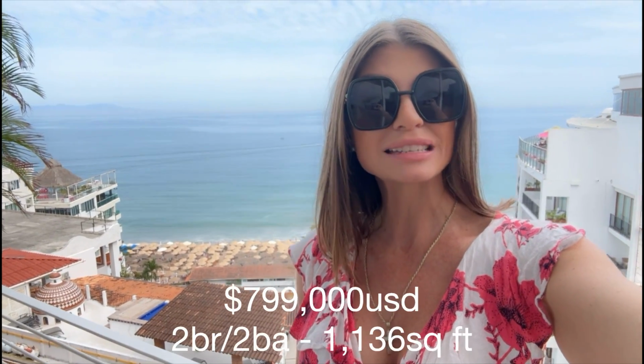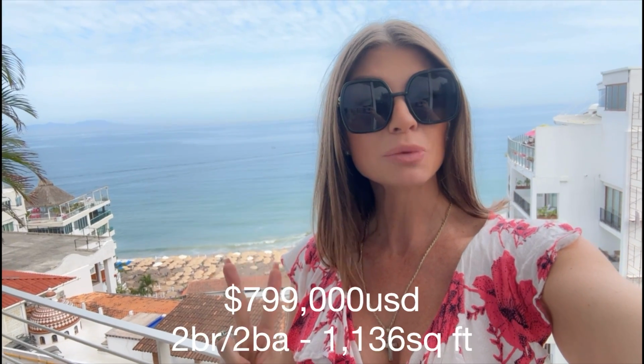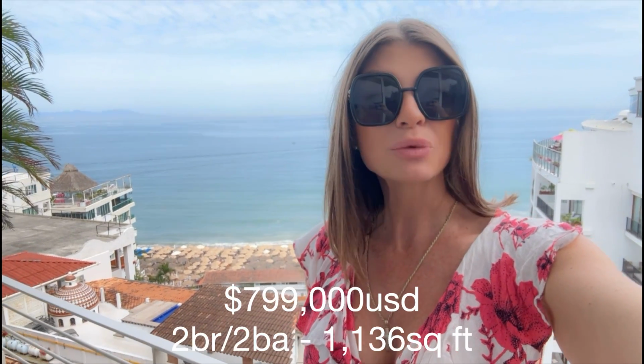Let me tell you a little bit about this condo. Because of the location, it is a rental gold mine. I'm here at Amapas 353. This is number 403. The asking price is $799,000 US dollars. You have a little over 1,100 square feet here, 2 bedrooms with 2 full baths. If you want more information, look down below. You're going to see how you can get in contact with me, more information about this condo.